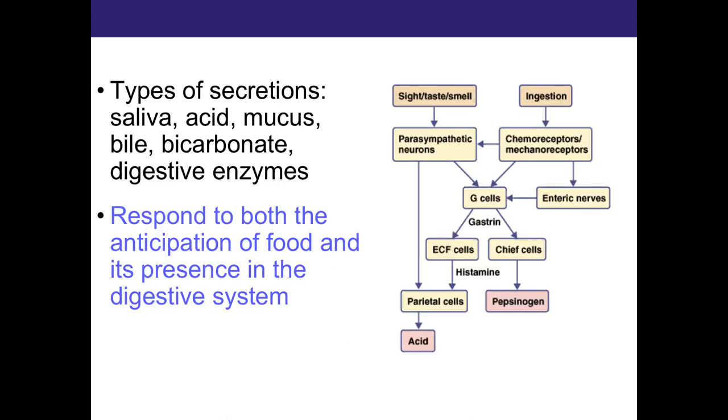Okay, so now it's easy to go through this particular slide. Sight and smell, this is the cephalic phase. This is before you've eaten any food. You're already starting to get the parasympathetic neurons to release acetylcholine, which is producing a little bit of acid, and the G cells to start to produce gastrin.